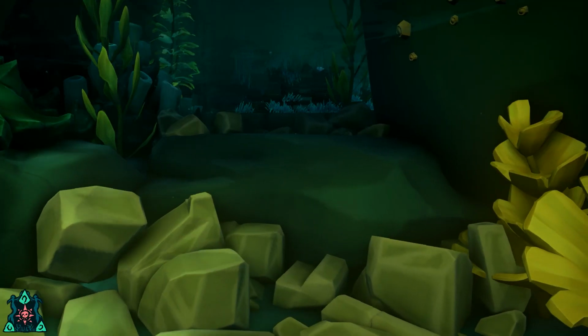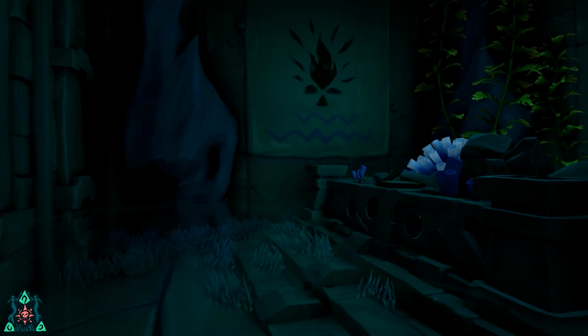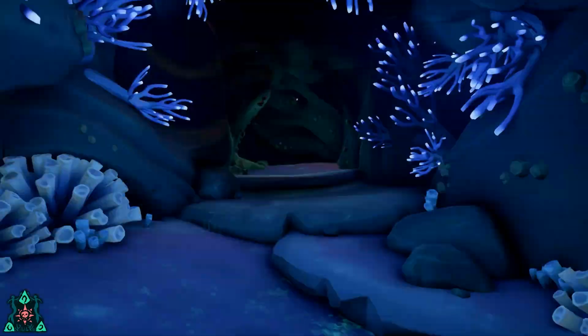Swim over here and grab the second journal. If you light these little braziers on fire, it opens the door behind you and you can go get some more treasure over there. Now, this is where it goes kind of weird. Off in this treasure room, you can flick the switch and it'll open back to the main room.